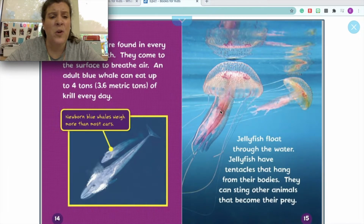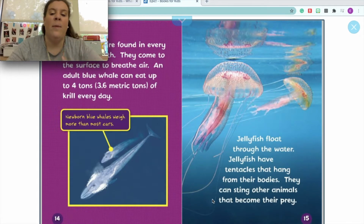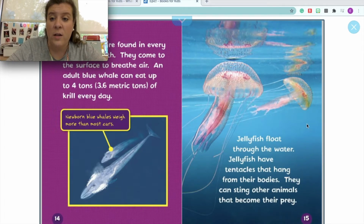So jellyfish don't have sharp teeth the way a shark might. They're not big like a whale. So they have something called a tentacle. And it kind of helps protect them, but it also kind of helps them get food. Because what they will do is they will use their tentacle to sting another type of fish or animal that's in the water. And that way they can eat it. It kind of stuns them or kills them. Jellyfish, if you see them, I would say try to stay away from them because being stung by a jellyfish does hurt.